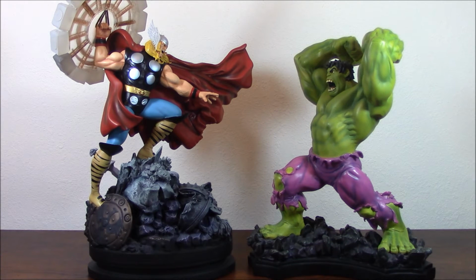As you can see right here, Thor, they look fantastic. It's just a matchup. It's a real good display setting. If you have this to display, you have a killer piece. Fantastic. It's just phenomenal. I really like it. It's so vibrant. Both pieces have so much energy.